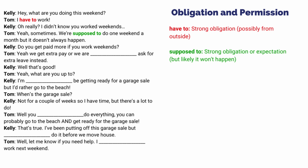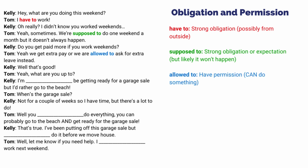Do you get paid more if you work weekends? Yeah, we get extra pay, or we are allowed to ask for extra leave instead.